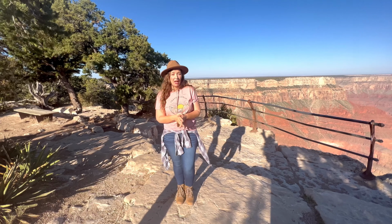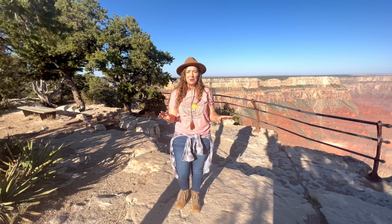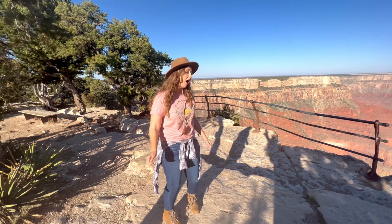Another wonderful spot along this journey is Mohave Point. The viewpoint, called the Alligator, offers spectacular views of the Colorado River framed by unique formations like the Tower of Set and the Tower of Ra.